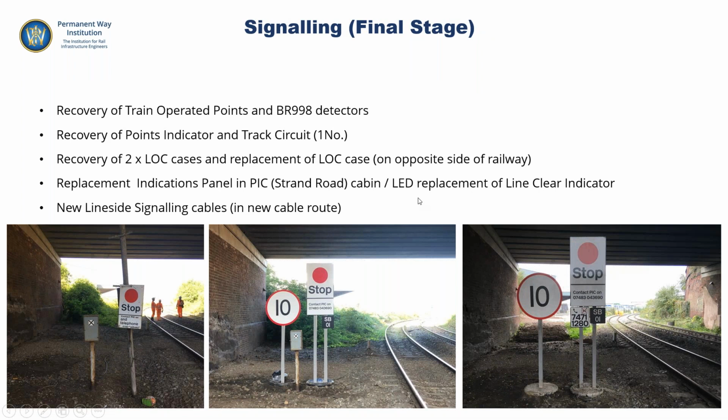Signalling for the final stage was actually fairly simple in the end, because we selected the right option at the option selection stage. So we made life easy for ourselves by going for hand points rather than point machine operated points, which would have needed a signalling system to work with them and interlock everything. So all we actually had to do was recover the train operated points and the detection that's associated with it, recover the points indicator that we installed at the enabling stage, get rid of a couple of track circuits that were related to the level crossing and no longer required, and then rationalize any other life expired or poor condition equipment, such as load cases and things like that.